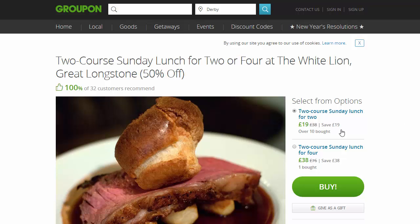I'm in the UK, so it is actually in pounds here, but this £19, that's roughly $30. So we'll work on that when we're doing our figures in a second. But what you can see here is that this is for a 2-course Sunday lunch for 2 people. There is an option for 4 people as well, but we'll just work with the offer for 2 people just to look at the figures. So this is a 2-course Sunday lunch for 2 people, and there's 50% off the normal price.